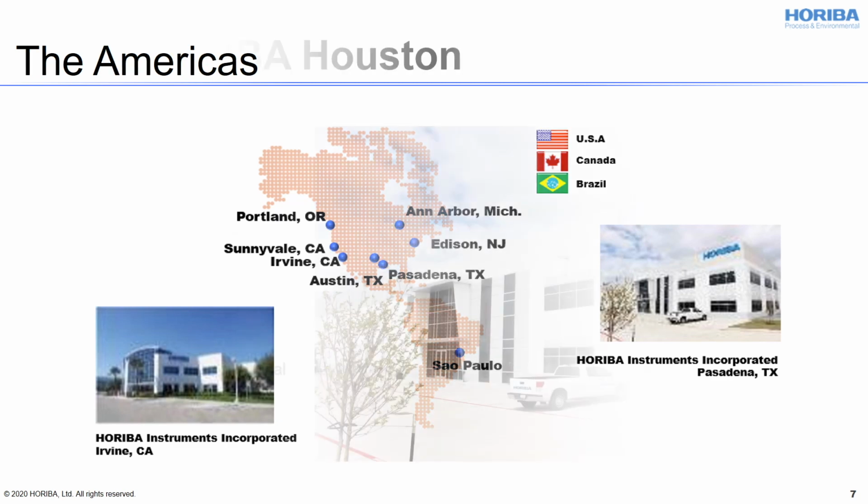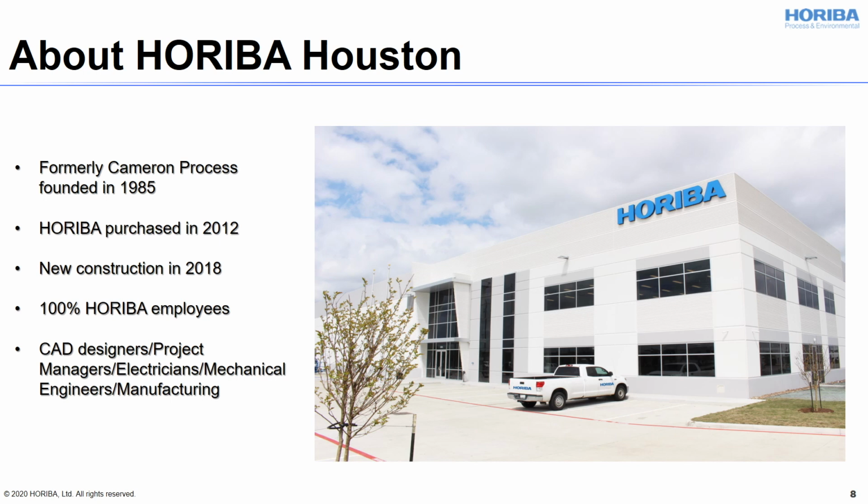A bit about the Houston facility and the group that's down here. It was originally founded by Cameron Process back in 1985. It was purchased by HORIBA in 2012, and we opened this brand new fantastic building back in 2018. It is housed completely with 100% HORIBA employees, and those employees would include CAD designers, project managers, electricians, mechanical engineers, manufacturing engineers. We're in the process of scaling up right now of all of our products, with the exception of the PG-300, which is still built in Japan.